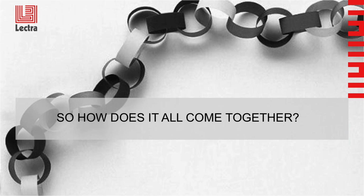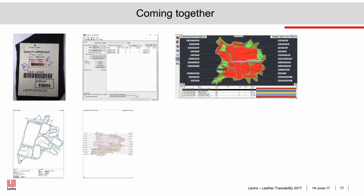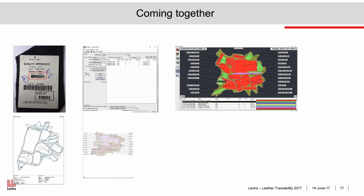So, how does it all come together? We started with the hide label scanned in. We created the order with the variants. The hide was nested and cut. You could choose to print out the hide picture showing the quality zones only, or we can print out directly from OFFLOAD software, which gives us the part number and the hide number.